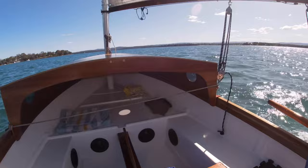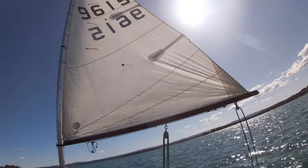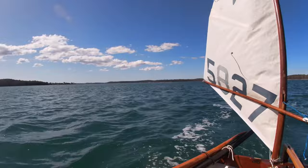Had this on a reach. The sail's holding on much better than it was before. With that stiffer mast, it's keeping a better shape in the mainsail. Yeah, the boat's a lot more powerful.